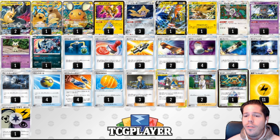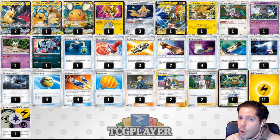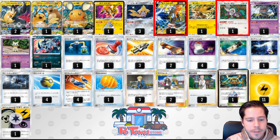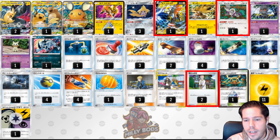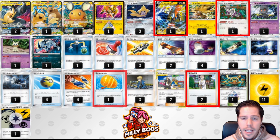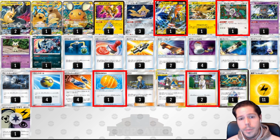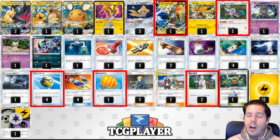As you can see from the top, there are very few cards from the new set, although we do have Koko V, we have the new Oranguru, we also have Professor Magnolia, right, which is our brand new Sycamore basically, and we also have a copy of Big Amulets along with the very important and very clutch Quick Ball. So those are the 1, 2, 3, 4, 5 cards from the new set.